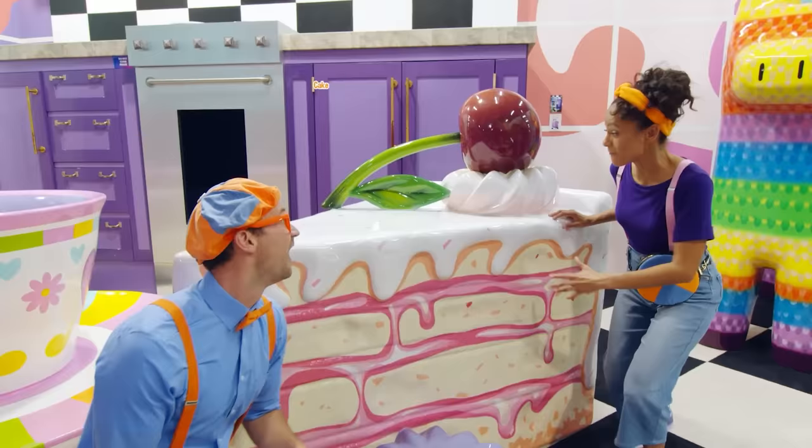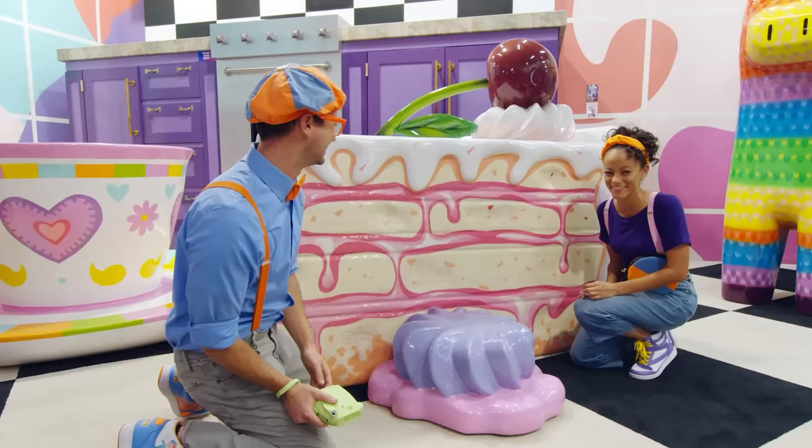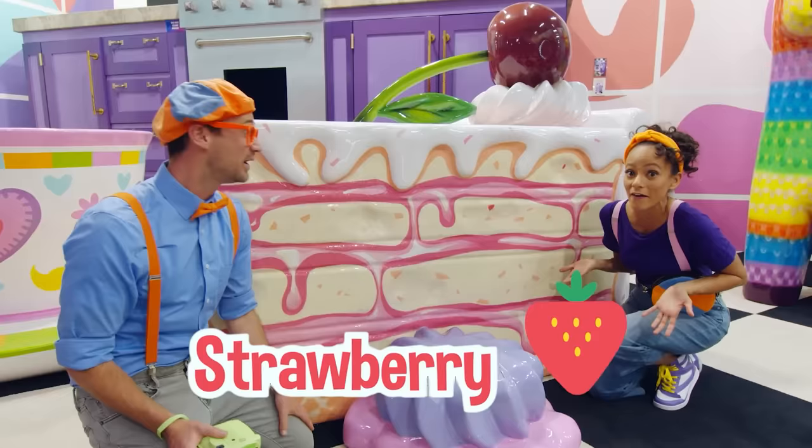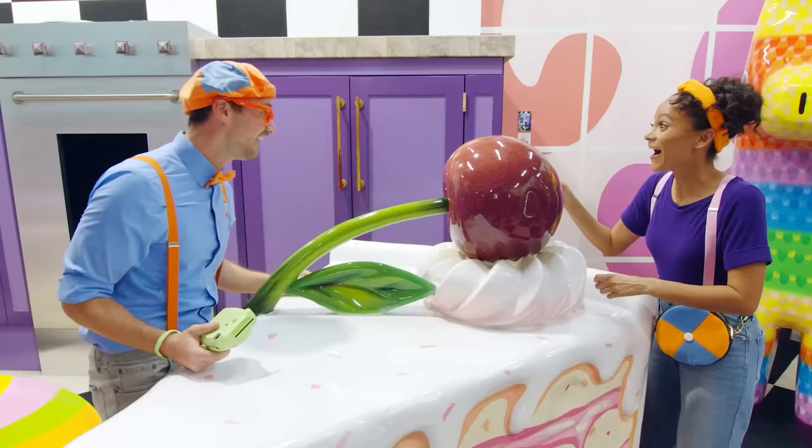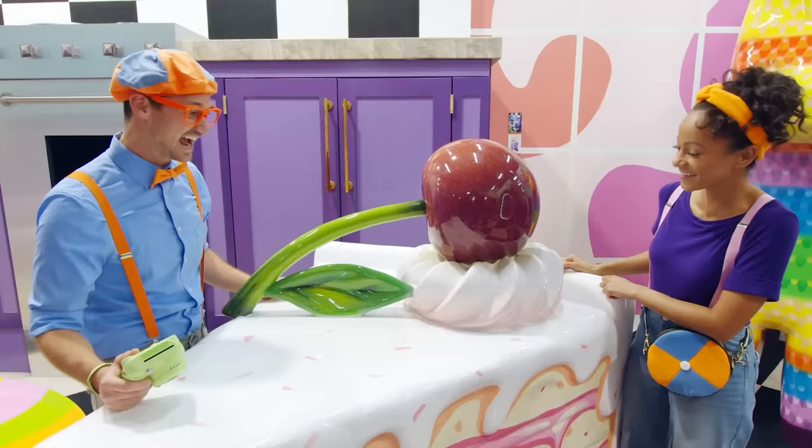Whoa, check it out. We're in a kitchen. Yeah, look at this giant piece of cake. Oh, it looks so yummy. Yeah, ooh, I wish it were real. Me too. Ooh, looks like it's a vanilla piece of cake. Yeah, and look at these yummy pink layers. Maybe strawberry. Ooh, or raspberry. Yeah. Whoa. Ooh, and the frosting up top. Some sprinkles and... Blippi, look at this. Whoa. A giant cherry. Yum. Yeah, a piece of cake with a cherry on top.